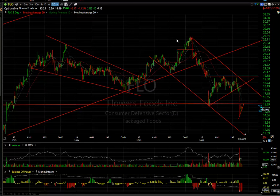FLO got hammered, wedged, hammered, and mini wedge. Looks to me like we're looking for 12.